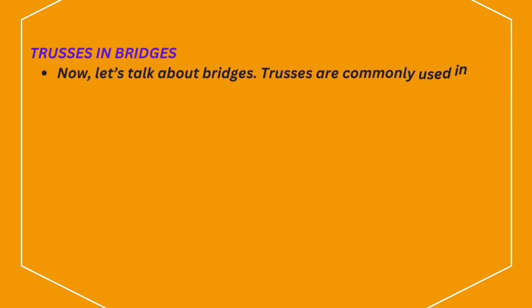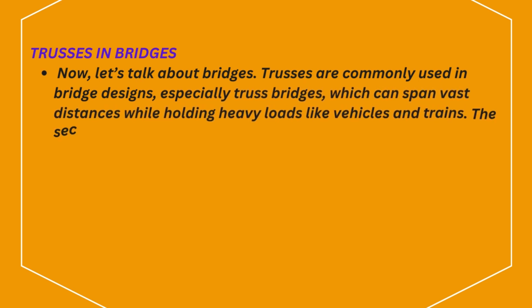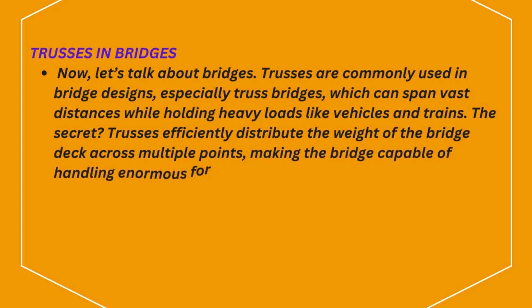Trusses in bridges. Now, let's talk about bridges. Trusses are commonly used in bridge designs, especially truss bridges, which can span vast distances while holding heavy loads like vehicles and trains. The secret? Trusses efficiently distribute the weight of the bridge deck across multiple points, making the bridge capable of handling enormous forces.